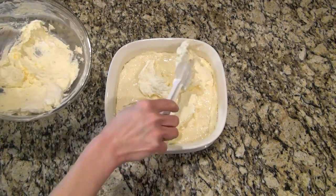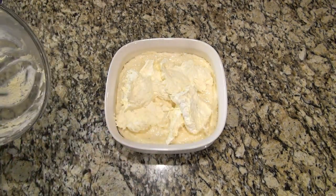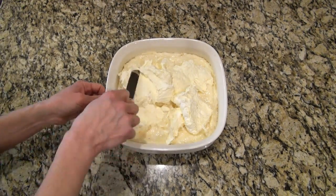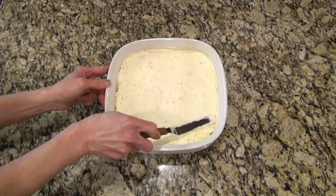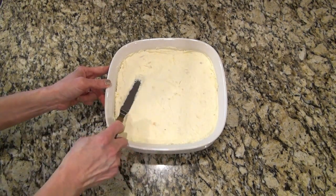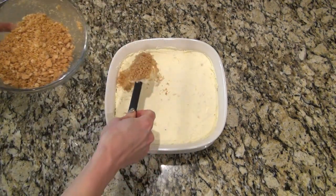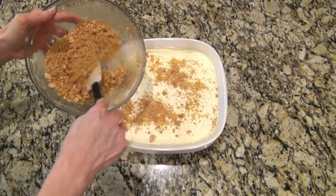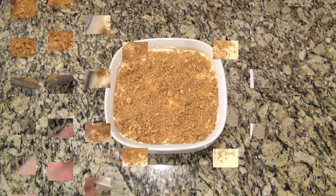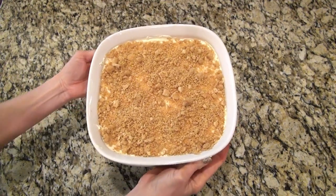Now you're going to grab that baking dish and add on that top layer. Oh, and if you're making this for a large crowd, this recipe can very easily be doubled. Now I'm topping this off with those remaining graham cracker crumbs. Now this goes into the refrigerator, I almost said oven, refrigerator to chill overnight.